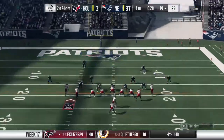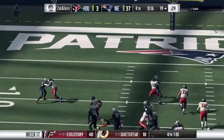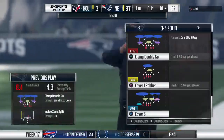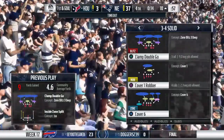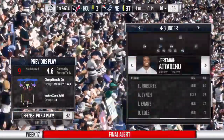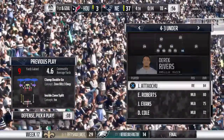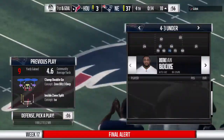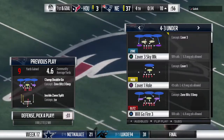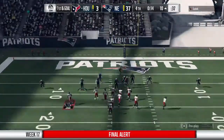On 2nd down, here's Miller. And he'll get it here to the 10-yard line. And now before this first down play, we're going to get a timeout here, as they stop it with 14 seconds to go in the game. And it's 1st and goal now, but still 10 yards to go.